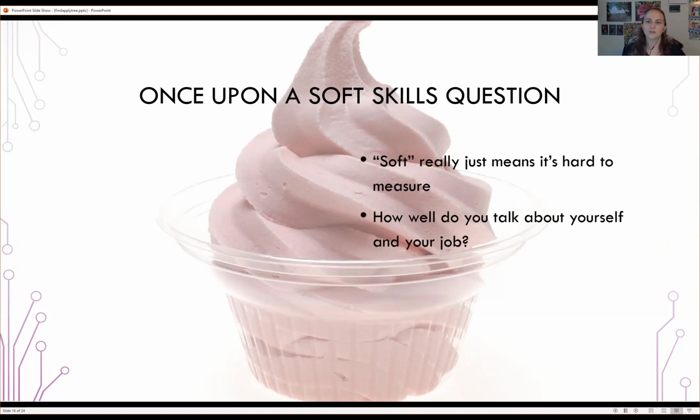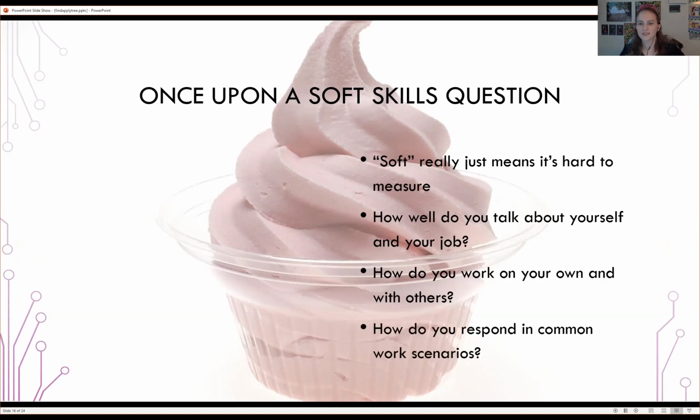And they really want to know, how well do you talk about yourself and your job? So can you talk about yourself and can you talk about your job? And how do you work on your own and work with others? So they want to know, like, is this going to be an employee I have to manage a lot? Will they be self-sufficient? Can they debug stuff on their own? Things like that. So a quick example here. How do you respond in common work scenarios? So like, code doesn't compile. What do you do?